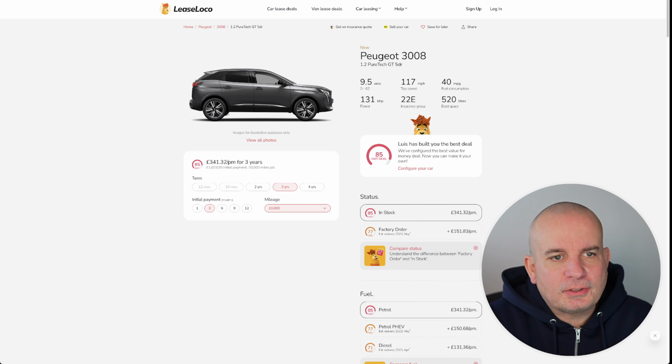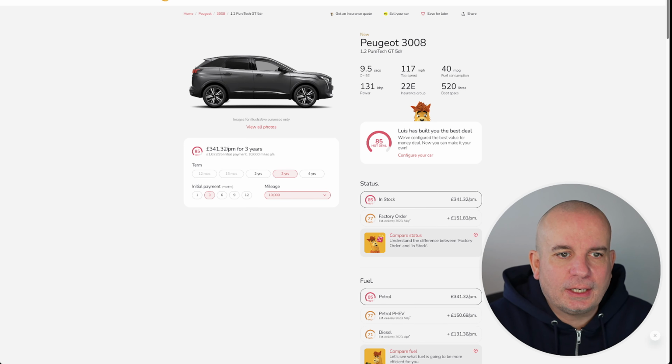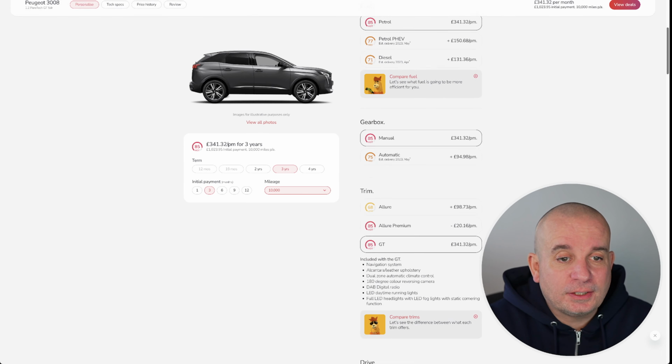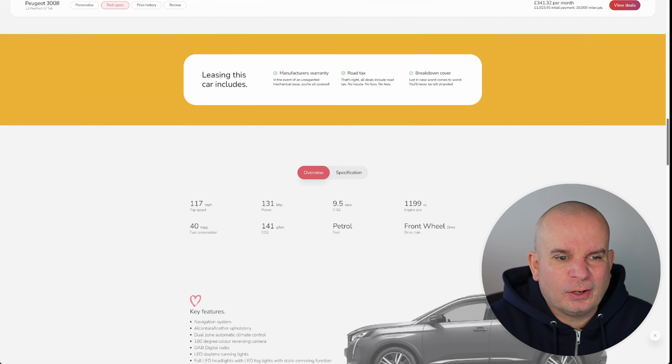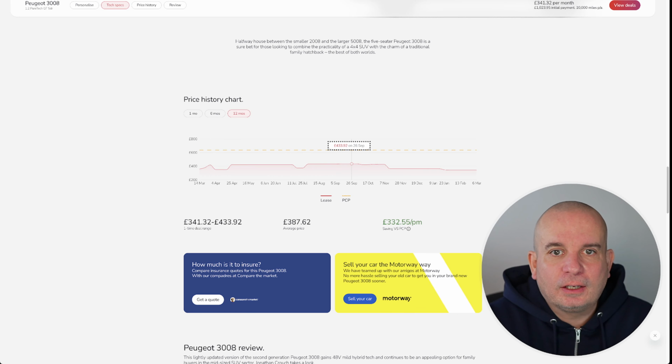A Peugeot 3008 is next, 1.2 PureTech GT, a grand up front, 341 a month. That's insurance group 22, 520 litres of boot space, 40 mpg, 9.5 seconds to 62. There's a lot to like there, really. 387 has been the average price on that one for the year. Look, last year it was 357, 377, 417, 423, 433. Currently a grand up front, 341 a month.